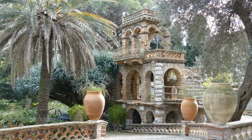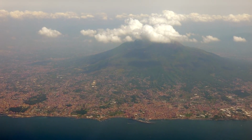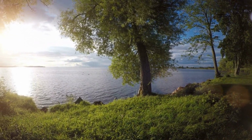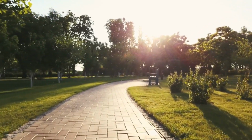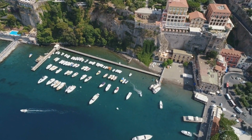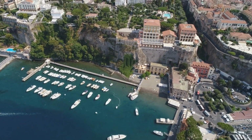Villa Comunale. Villa Comunale is a wonderful public park that overlooks the Gulf of Naples. It is a perfect place to relax, take a stroll, or simply enjoy the view. Within the park, you will also find the Corral di Terranova Museum, which houses a collection of artworks and historical objects. The combination of natural beauty and culture makes Villa Comunale a must-visit place in Sorrento.